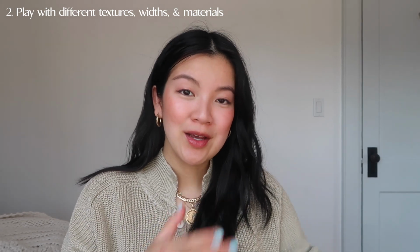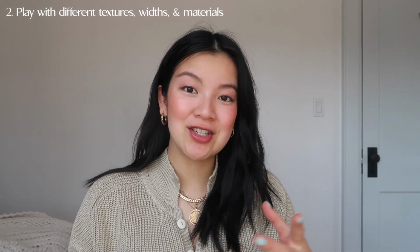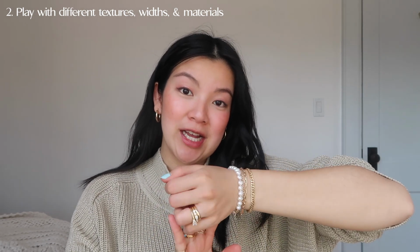And then number two, when you do start adding different pieces, make sure you're mixing up the textures of the actual kinds of chains and the widths of the chains and even the materials of the chains. So you don't have to stick with 10K. There are pieces that are solid gold that are 9K. It just looks a little bit rosier, and you can go up to 14K, 18K, that's even yellower. So when you're building your bracelet stack, just make sure you're not getting pieces that are too similar because it just won't make your bracelet stack as interesting.